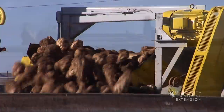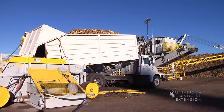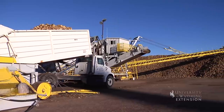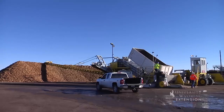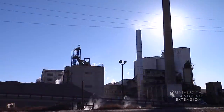Beet fields that are a long way from the sugar processing plant may be dropped off at a beet weigh station. Here, similar to at the plant, trucks filled with beets are weighed and offloaded so that the farmer can spend more time in the field and not on the road. Later, larger trucks and trailers come pick up the beets, taking them to the sugar factory for processing.